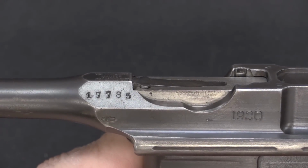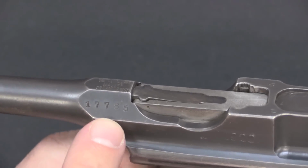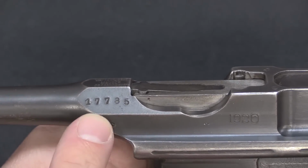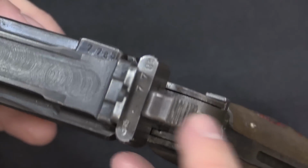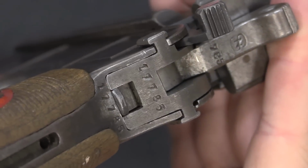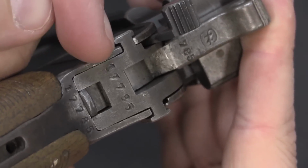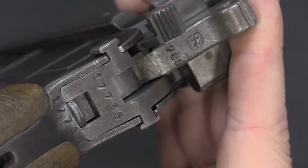We have a number of relevant markings here. We have our serial number, 17785. This is really quite early in the Prussian Red 9 contract. It is an all-matching pistol, so we have the same number repeated on the bolt stop, and several components back here, the frame, the internal lockwork, the hammer, as you would expect on a C96.